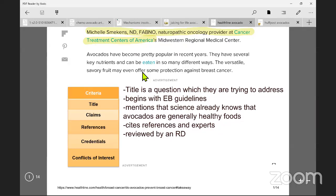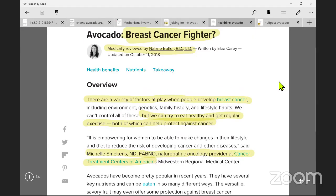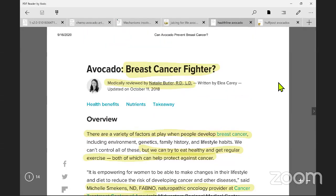So again, first we're looking at the title. This one we like better than other ones because it's a question: avocado, breast cancer fighter? So it's not necessarily trying to convince you one way or another, saying, oh, it definitely is, it definitely isn't. Because again, we don't know that. The evidence doesn't prove that yet. And they're just going at the evidence and trying to possibly point in one direction. So we like that title better than other ones.